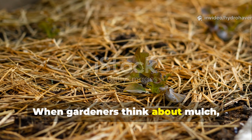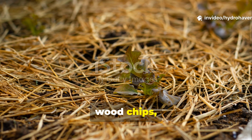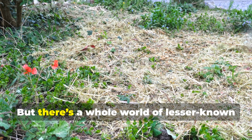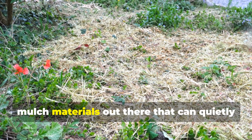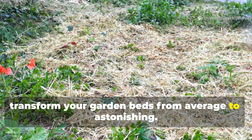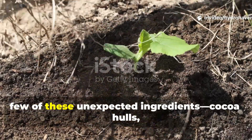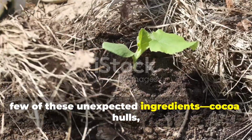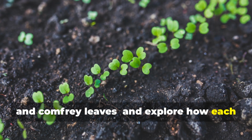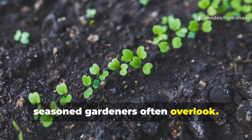When gardeners think about mulch, the usual suspects come to mind: straw, wood chips, shredded leaves, maybe a little grass clippings if you're feeling thrifty, but there's a whole world of lesser-known mulch materials out there that can quietly transform your garden beds from average to astonishing. Today, we're going to pull back the curtain on a few of these unexpected ingredients: cocoa hulls, spent coffee grounds, and comfrey leaves, and explore how each one brings unique benefits that even seasoned gardeners often overlook.